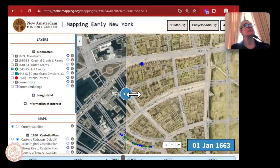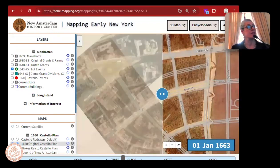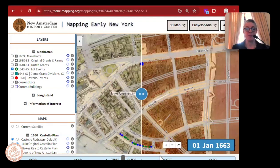So we developed this slider so that you could slide back and forth between two maps. And you can see here, we're gonna put in the original Castello plan, which hopefully you've seen at New York Historical, and you can see how you can slide back and forth there. And then we also developed a time slider, which allowed you to use some of the layers and see how they become active at particular times.